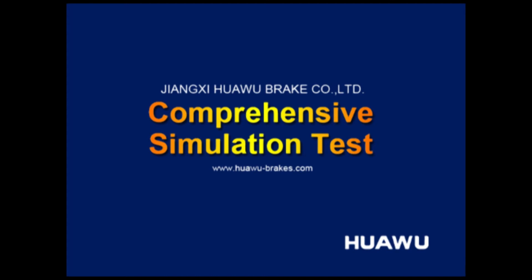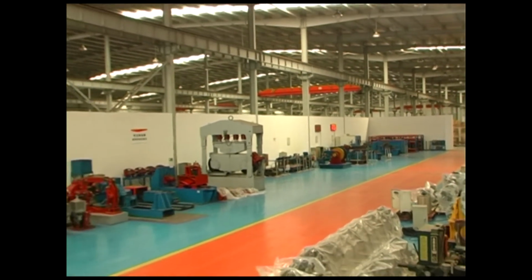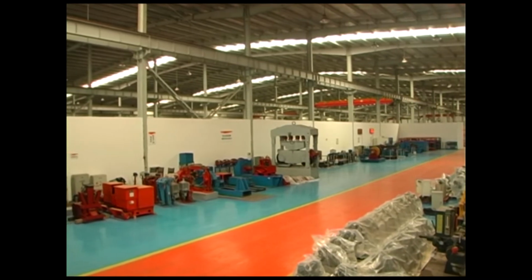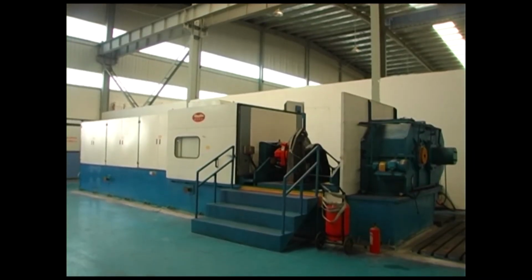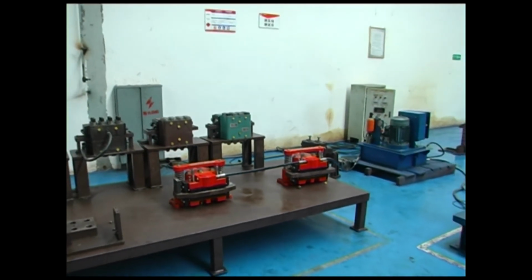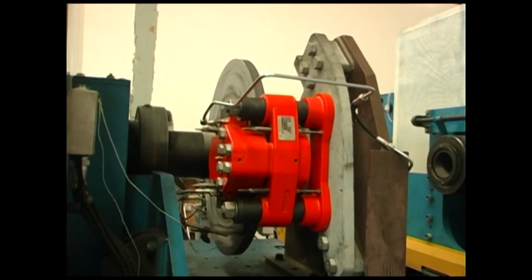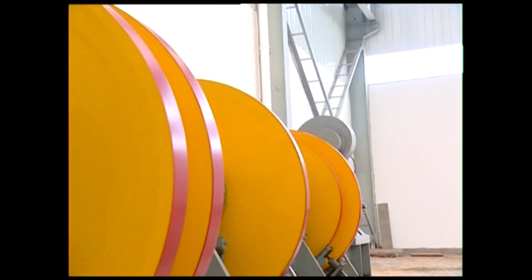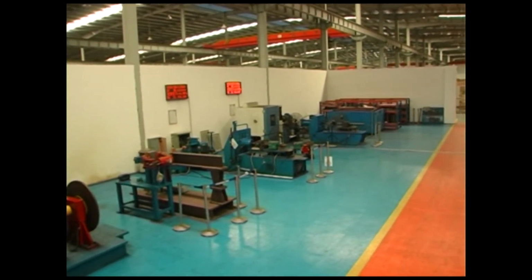Comprehensive simulation test. Huawu has various advanced and sophisticated testing equipment at its own laboratory, such as the inertia testing bench of IBT 355-3000 with the largest rotary inertia and the brake field, the simulation testing bench of yaw brake, the static torque testing bench of main shaft brake, the testing bench of lifetime, and the testing chamber of high and low temperature, and so on. All our brakes must pass various tests successfully at its own laboratory to make sure all our performances and technical parameters to meet the highest level of requirements of customers. Huawu never compromises with any defect from production and test.